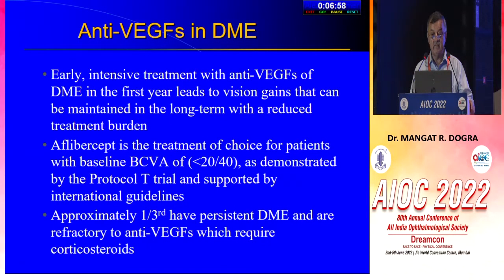As far as anti-VEGFs are concerned, what is very important, and we have all observed this as well as various trials have shown, is that you need early intensive treatment with anti-VEGFs in the first year. What happens is that we are happy with one injection, and then it becomes a PRN and they come back. No, don't do that. Do early and intensive treatment in the first year, so that in the second year the number of injections will come down, and they'll do much better. In the third year, you will have even fewer injections.